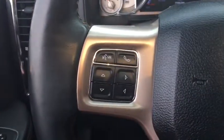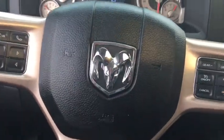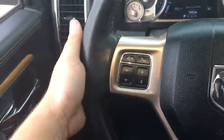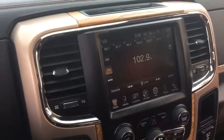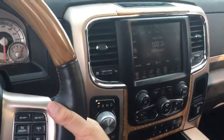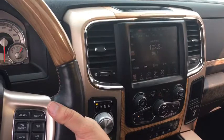So not only can you make those hands-free phone calls, but you can also change the radio station with your voice and many other things. Cruise control on the right-hand side, and you do have little buttons behind the steering wheel that let you change the radio station without taking your hands off the wheel, or you got your buttons on the right-hand side that'll crank up the tunes.